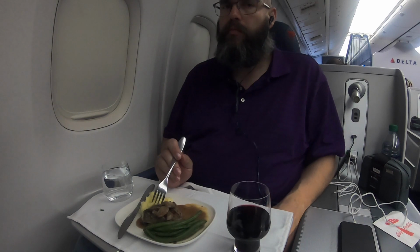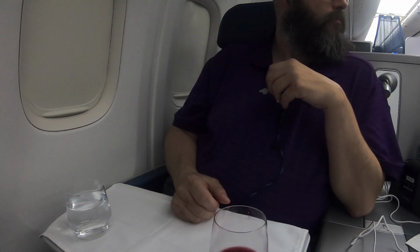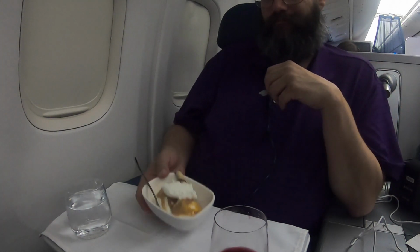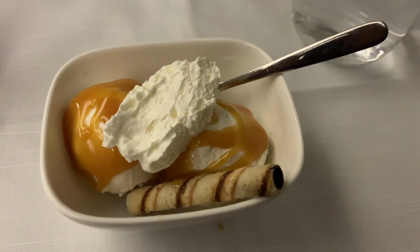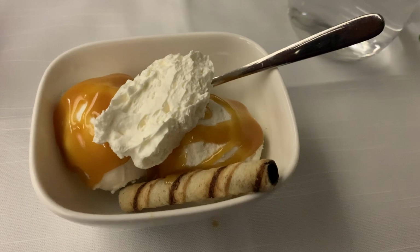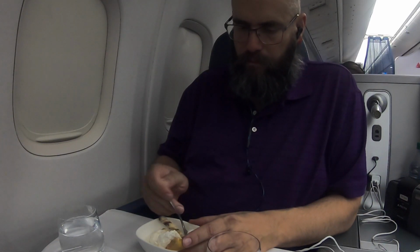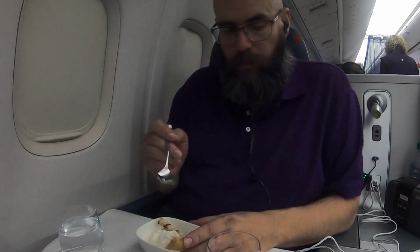As dinner started to wind down, the flight attendants came through with a sundae cart and put together a very nice sundae for me, which consisted of vanilla ice cream, caramel, and some whipped cream, along with a little cookie. It was absolutely wonderful and a really nice treat to end the meal service. It was fantastic. I mean, how can you go wrong with vanilla and caramel? Who doesn't love that? It was just great. I loved it.